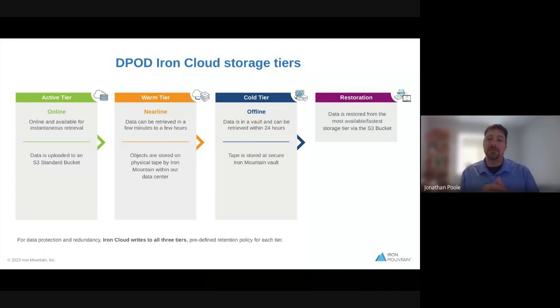As it ages out of that 90-day tier, it moves to cold tier. And this is truly offline now, where it is protected by what we call an air gap. So it is not accessible from the internet. It is required that it get restored. It takes up to 12 hours or 24 hours for it to be restored, when it will then be available at that active tier again.